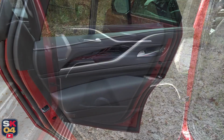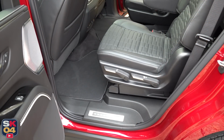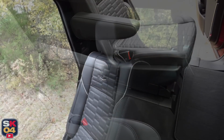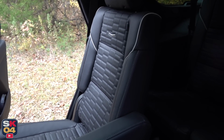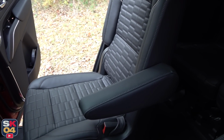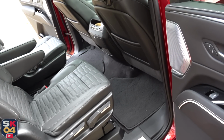For the first time, the Escalade's second row seats can slide. You have about 5.5 inches of fore and aft adjustment. Individual captain seats are standard. You also have the option of a 60-40 split bench seat at no extra charge. The captain seats have their own armrests and adjustable headrests. You can even recline them for added relaxation.